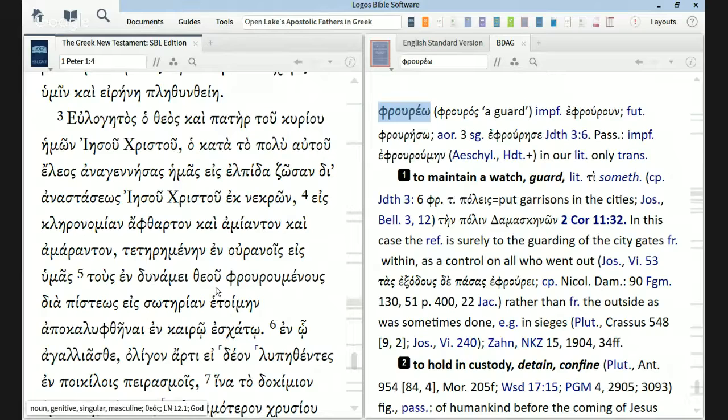I don't think it's going to matter terribly much whether you take en as sphere or means here. The point remains the same. The power of God is keeping and preserving and watching over humas, you.